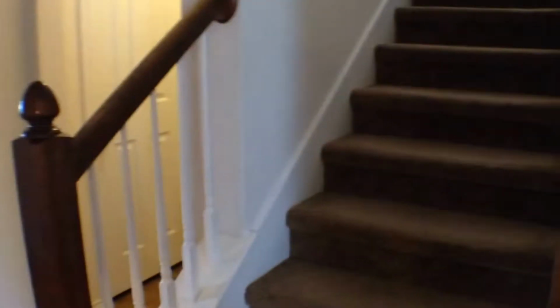Off to the left is going to be your kitchen. Here to the right, stairs to go upstairs. Just past that will be the laundry room at the end of that hall. Going out to the garage, you have a half bath here as well. Let's go this way first.